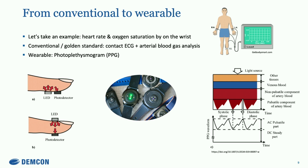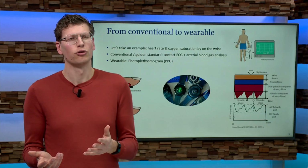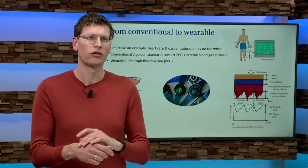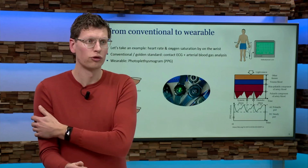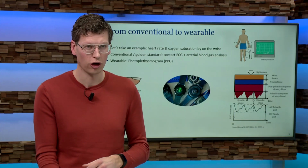Now, because we wanted to have a proper battery life, we decided not to measure it on the finger, but we moved to the wrist at first. But it turned out that the wrist has a lot of motion, so we decided to move to the upper arm, and we did a lot of testing to specialize for the location on the upper arm.